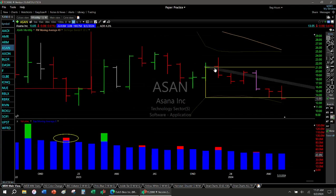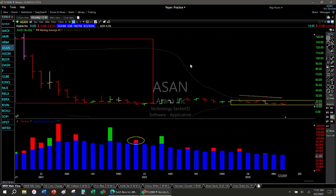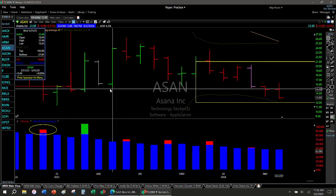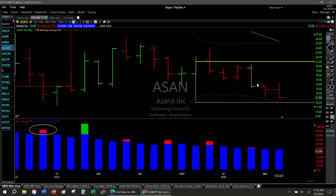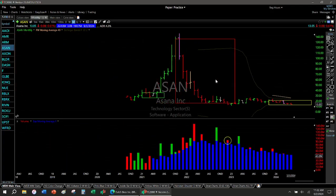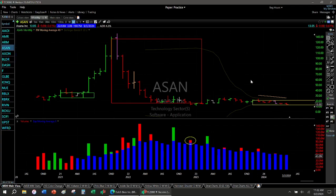This one here, oh, Asana. Actually, this is a premature box drawing. The low of the box has not been set. It usually needs a couple of points, a couple bars after to set it. And this one's still happening, but I don't know why I even track this one. I'm never going to buy it. I'm watching it go into the ground. It started up here, and look at this. It's done nothing.